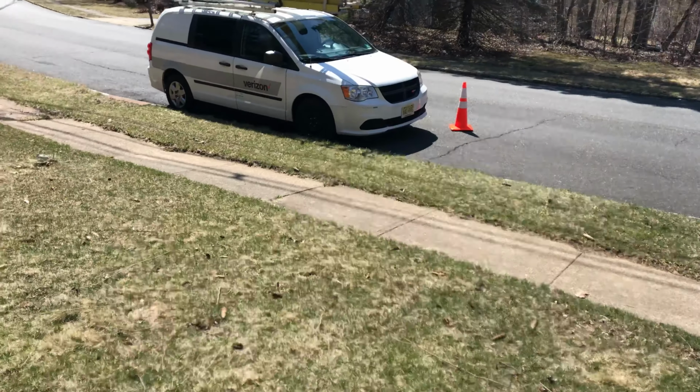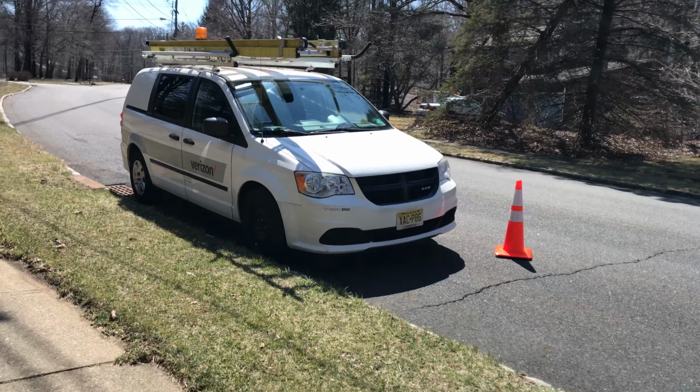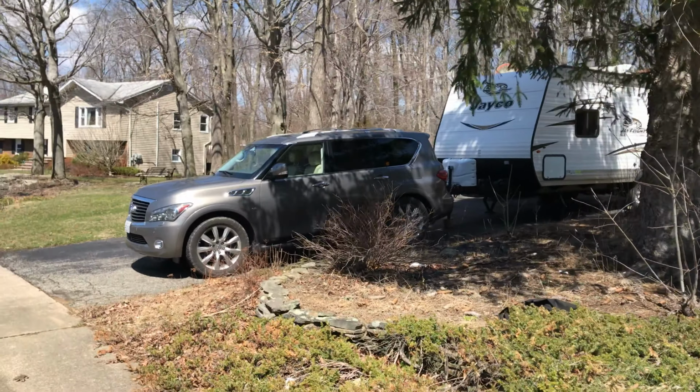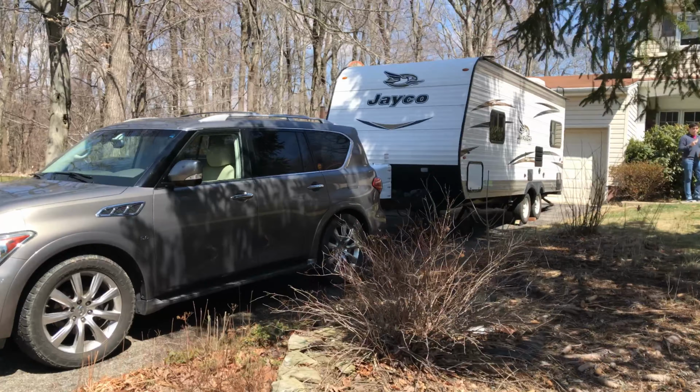Just to show you that we're in Jersey. That's a Jersey plate. We're getting internet installed in our home. And that's our rig with the Tulga.